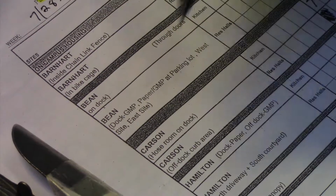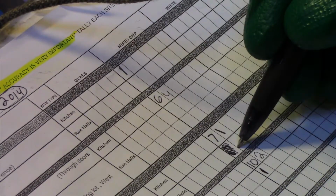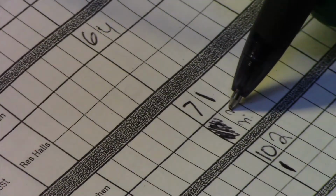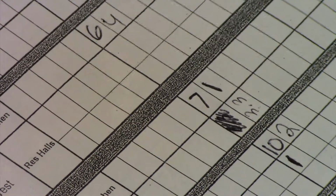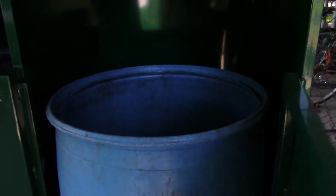Alright, where do I tally? When you're on a van route, you want to make sure to tally how many barrels were serviced, legibly. We serviced 3.3 barrels. This includes the barrel that was sorted for Dropbox. When you write it down, make sure you use decimals and not fractions. This will minimize confusion when someone else records the numbers later. Also, if a site did not have anything, just leave it empty.